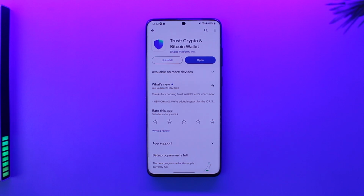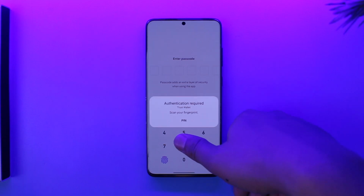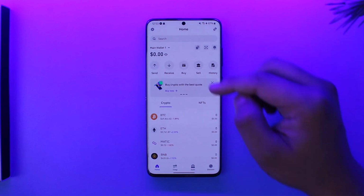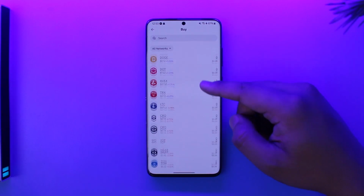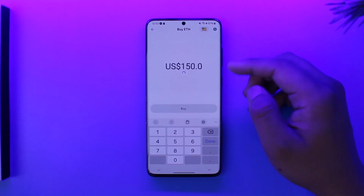Now if you want to buy crypto on Trust Wallet, all you have to do is simply open the Trust Wallet app and just make sure to authenticate with your account. Once you've done that, just tap on the buy option. Select the crypto that you want to buy depending upon which one it is. If you want to buy Bitcoin, you can select Bitcoin. If you want to buy Ethereum, you can select Ethereum.